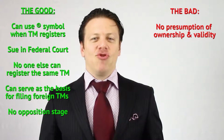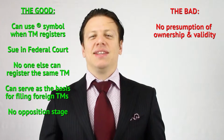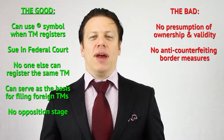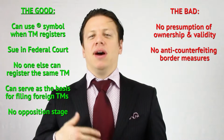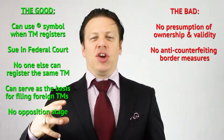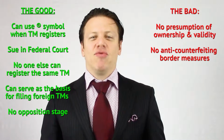The second drawback, which is probably going to be irrelevant for most of you, is that a trademark registration on a Supplemental Register does not allow you to use border measures. So when somebody's trying to import a product bearing that trademark, if it's a trademark that's registered on a principal register, sometimes you can request that the goods being brought into the country are stopped. You don't have that luxury with the Supplemental Register.